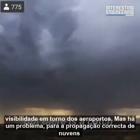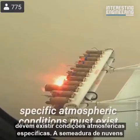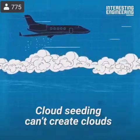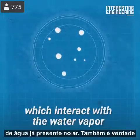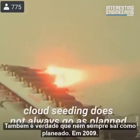But there is a catch. For cloud seeding to work, specific atmospheric conditions must exist. Cloud seeding can't create clouds. It can only add particles to clouds which interact with the water vapor already present in the air. Also, cloud seeding does not always go as planned.